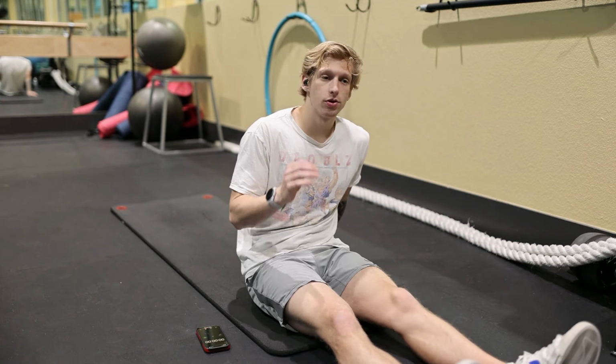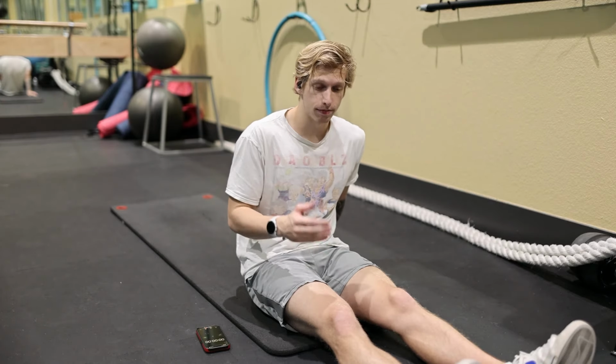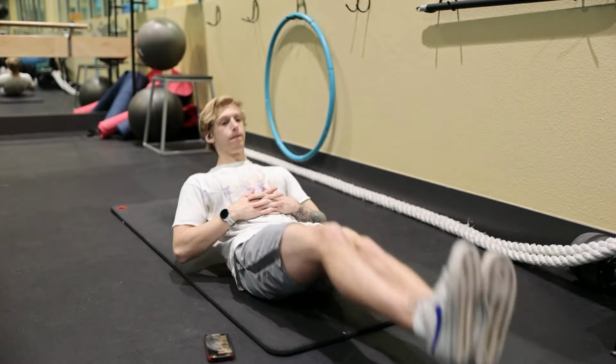So we want to have as little amount of rest in between each of these exercises as possible so that we can maximize the amount of muscular endurance that our bodies can handle. So that said, let's get into it. We're gonna have 25 unassisted leg raises. Let's get into it.